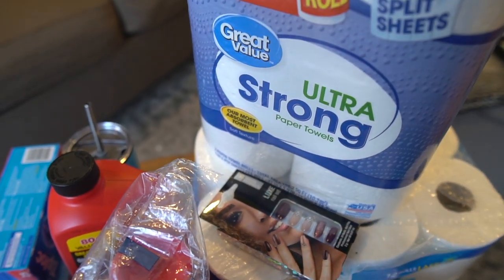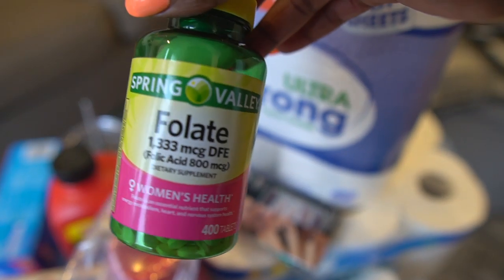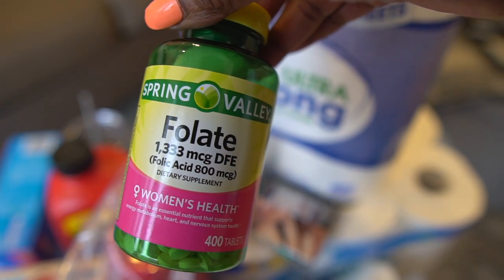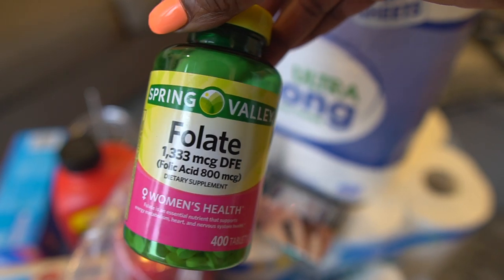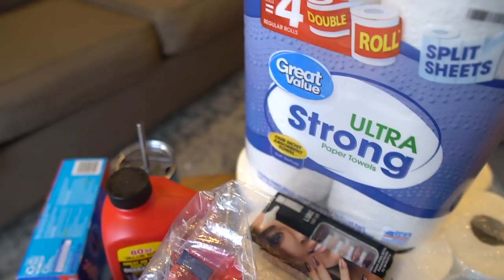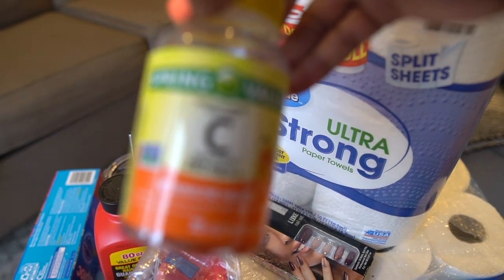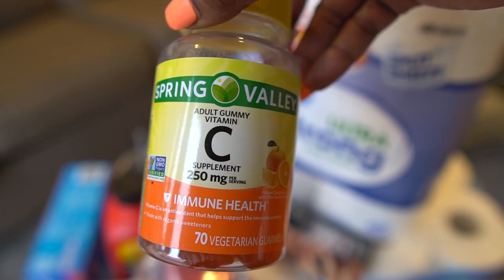You guys ask me about my vitamins all the time. I did get some folate. Women should actually have about 600 micrograms of this daily. So I got the 1300 micrograms, which is good. You know, extra is not bad. I did get some vitamin C. They did not have the tab form. They only had the chewable 250 milligrams, so I was like, all right, I'll take that as well.